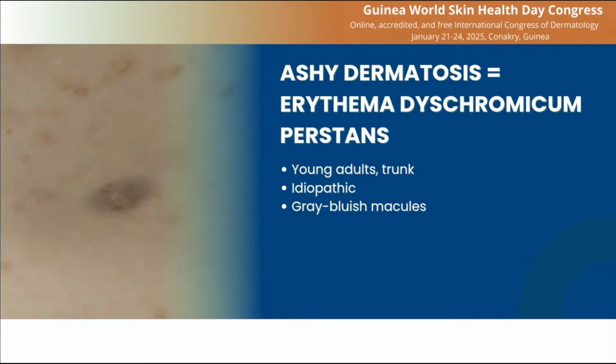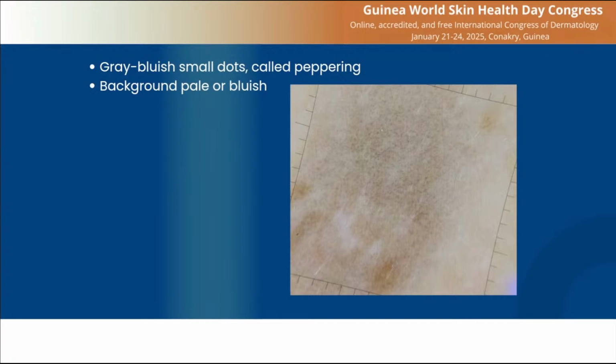The next interesting entity is ashy dermatosis. This disorder mainly affects young adults on the trunk, and it is considered idiopathic. The clinical presentation consists of asymptomatic gray-bluish macules. Dermoscopy shows gray-bluish dots, known as peppering, on a hypo- or hyperpigmented or bluish background. UV light further emphasizes this pattern.